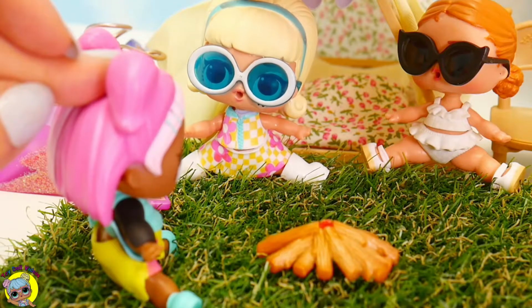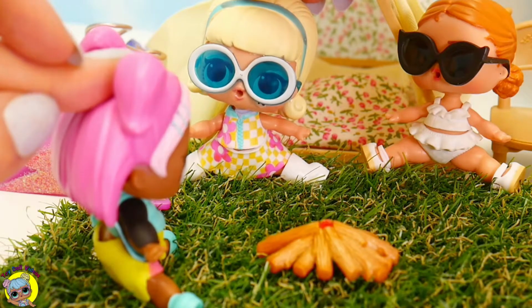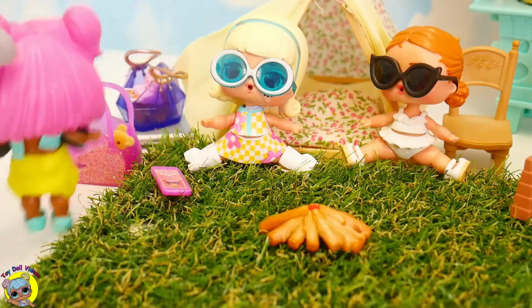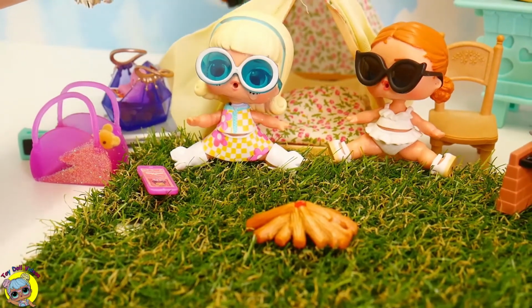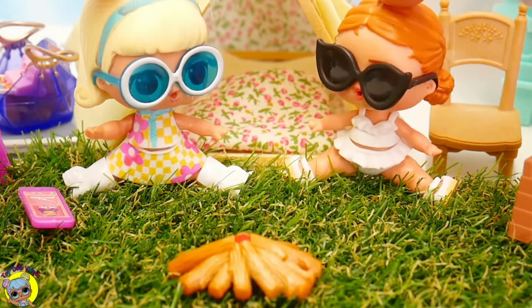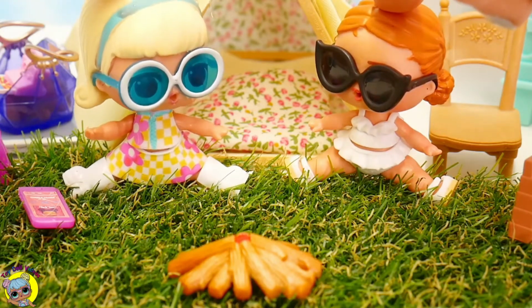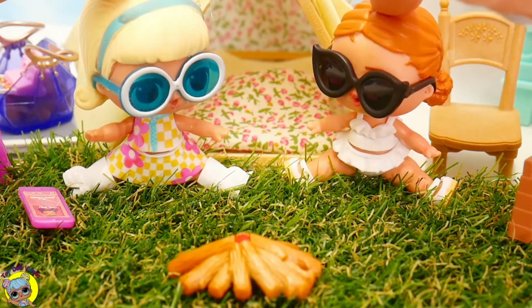Okay, I dare you to go behind the tent and stay there for 5 minutes all by yourself. Okay, no problem. Okay, I'm going. I wonder if she's going to be okay there in the tent for that long. Oh, she'll be fine. She's very brave, VR. Yeah, I suppose so. I wish I could be as brave as VR. Yeah, me too sometimes, Go-Go Girl.